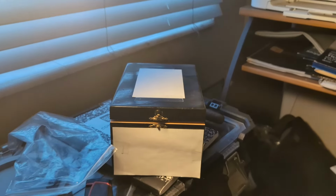So I have a box here. I'm going to turn the camera around if I can. All right, one second here while I turn this camera around. All right, so here we go.